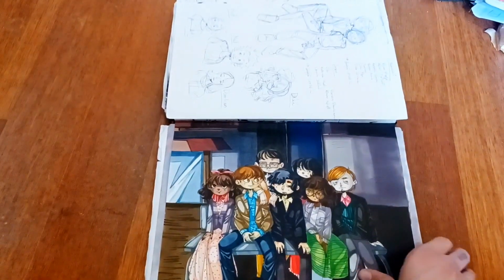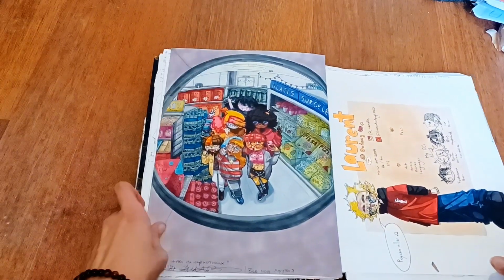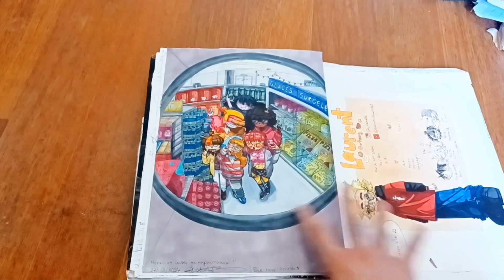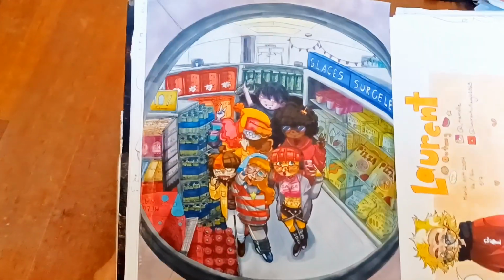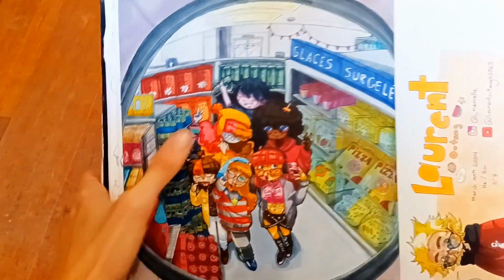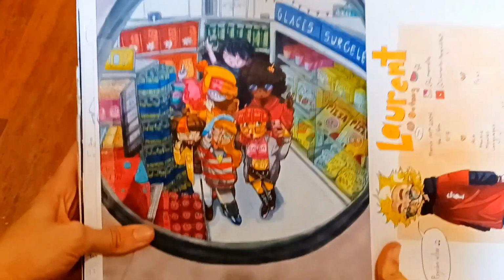This is a group of OCs that I created that live in the fictional country. I don't like this drawing too much because I was still going through the art block. Sometimes my camera does weird shit. I don't understand. I love this drawing though. I think I found the reference for it on Pinterest, so I redrew it, and it's Blue, Alexander, and some of their friends. So there's Nikki, Shelly, Kevin, and Az. And they're in the grocery store.